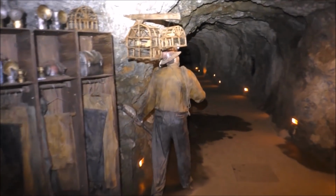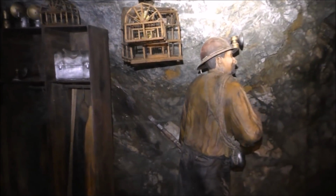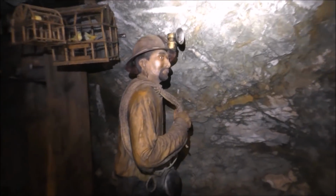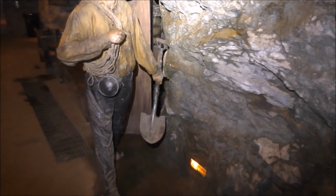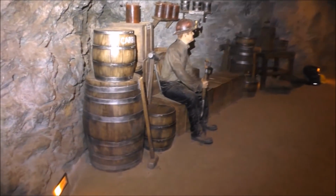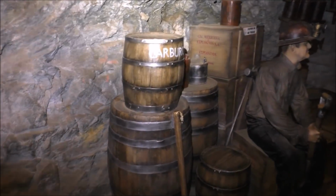And there's a canary, but you know, they don't use canaries in hard rock mines. It's just there for dramatic purposes. That's just a coal mine thing. And cool little statues of miners and stuff that they have here. And these say carbide, but I don't know. Carbide normally comes in drums like that. Maybe it did here.